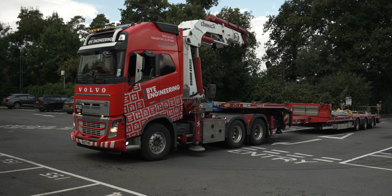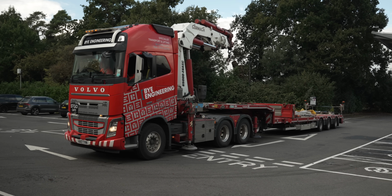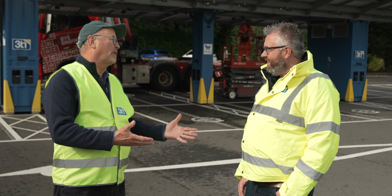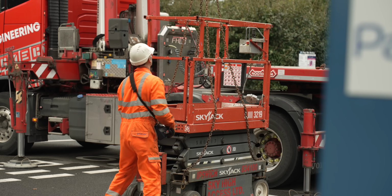Everything's put in place. The truck's off. It's finished. Job done. And there's one thing left to do, and I've been given the honour of doing that, and that is turn it on. So, Mark, that truck arrived here around about 10, just before 10 this morning. And we're now about 3 hours later.